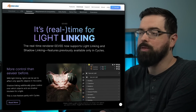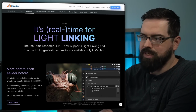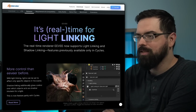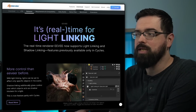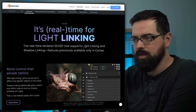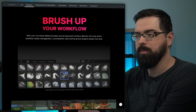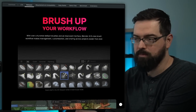So Blender 4.3 is adding multi-pass compositing support to the EEVEE real-time renderer, or just EV, I guess, is how you're supposed to say it. They've added also light and shadow linking in EV, bringing it to a feature parity with Cycles. There's also a new brush management system using asset libraries, and they've updated some of the brushes as well as added new brushes and improved performance of brushes overall.